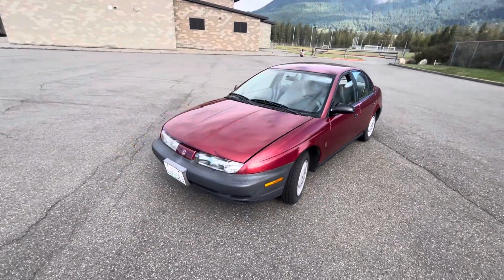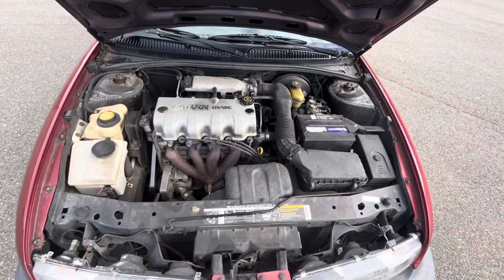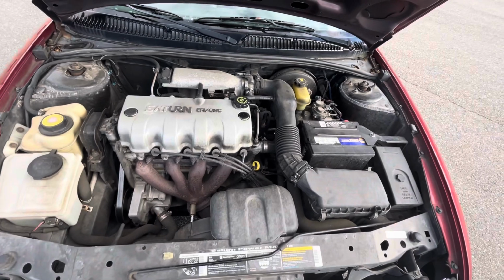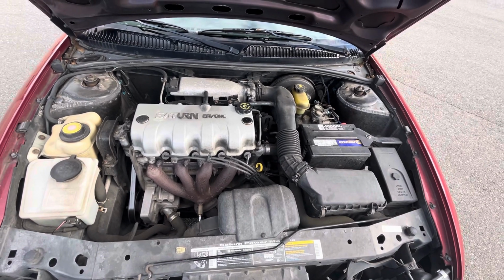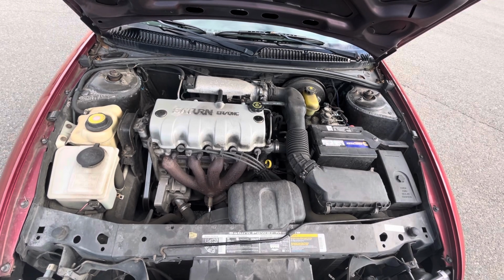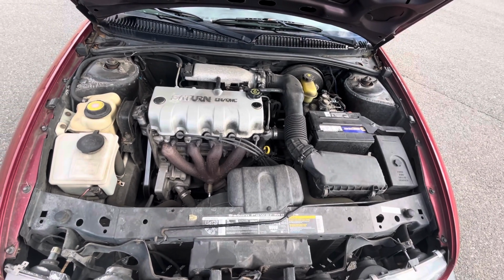But for $1,000, you can't really beat it. You guys have seen this before. I know I've shown it, but you just check the oil every now and then. Make sure it has oil. Top it off as needed. Pretty easy to work on, though. There's not a bunch of plastic crap like in those new cars where you have to spend like an hour or two just taking off plastic junk just to get to stuff. So everything's pretty accessible and pretty basic.